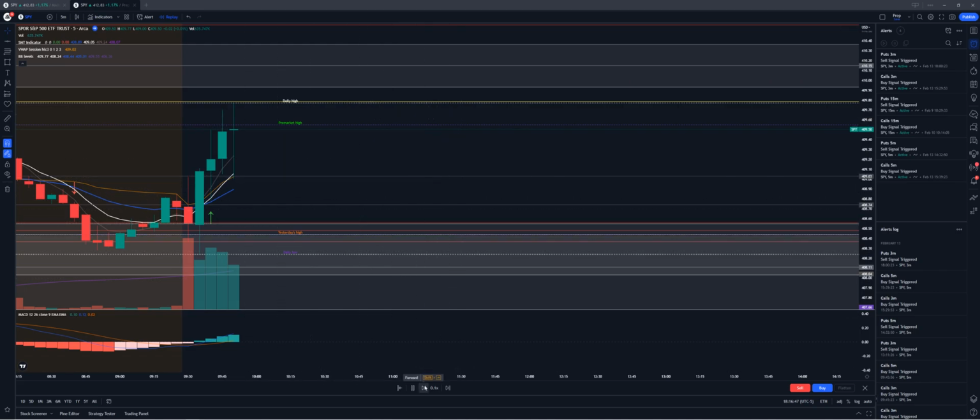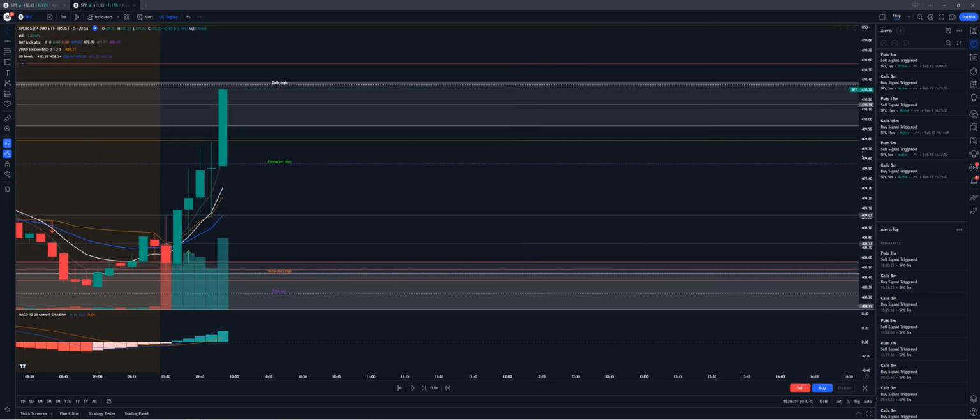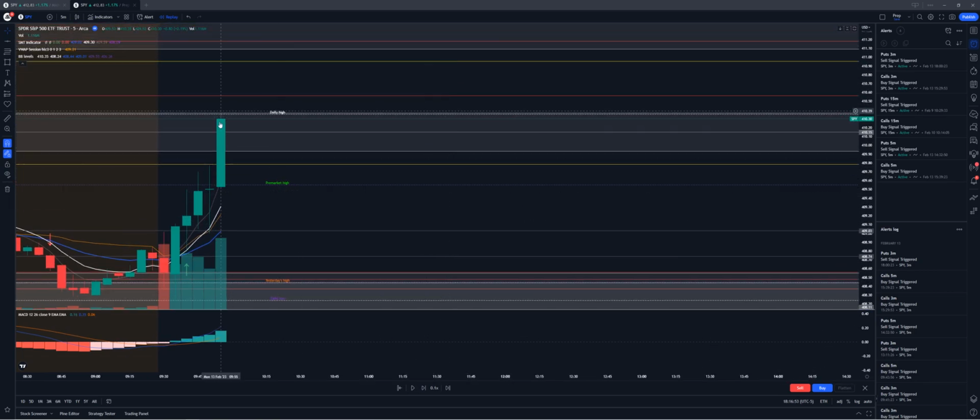So let's see here, massive bullish engulfing candle. I didn't want to enter anything here because you can see we ended up closing right under this supply zone top right here, which could be a resistance, so I wouldn't take the risk, and I sat this one out.